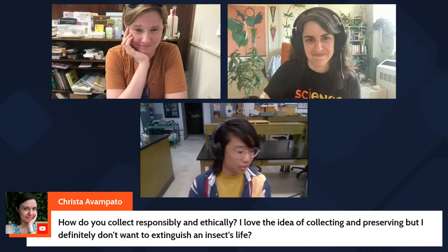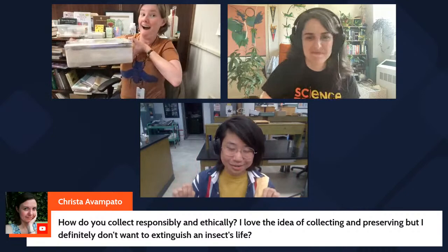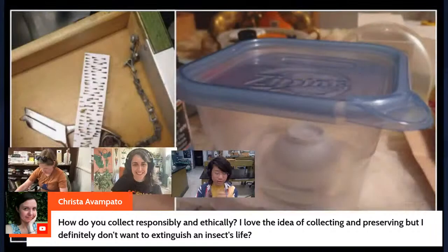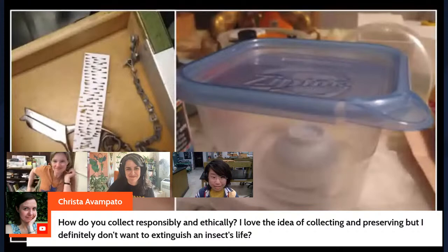I'm sure Dr. Seago has a more professional version of that, but Diana, if you could pull up that picture that I have of my makeshift relaxing chamber that I made at home. Anyone can do this at home. It's literally, you just take Tupperware, something to elevate the insect on, and pour in hot water and wait for a few days to a week. My setup is a broken Tupperware container with an overturned soju glass.